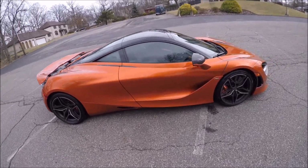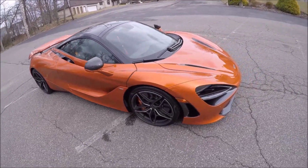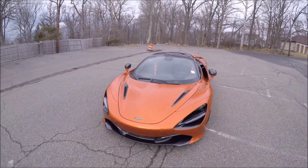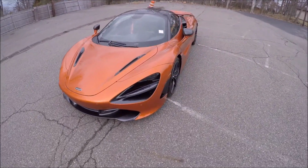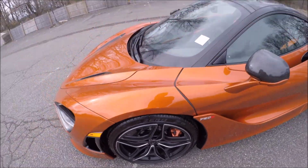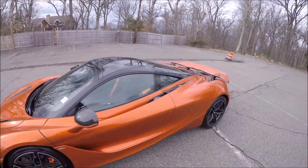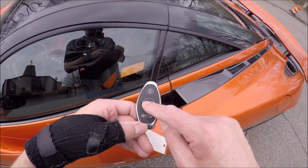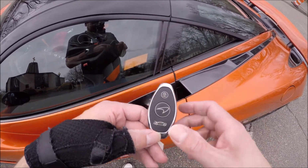There's construction going on here, so I may have to voice over part of this, but I think this is one of the most gorgeous cars you could buy, certainly at a money no object price. We have ceramic brakes, we have sticky Pirelli P Zero tires that need to be warmed up. And to open the door, so here's the key. The key is basically unlock in the middle, lock, and open the front trunk.